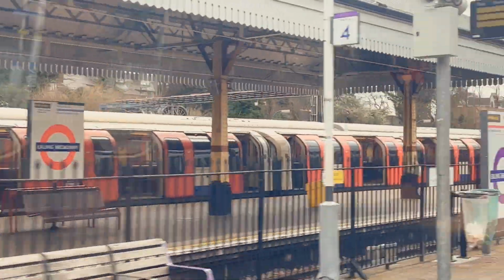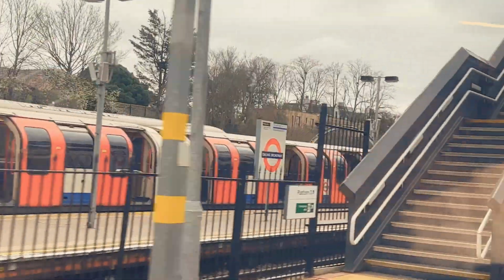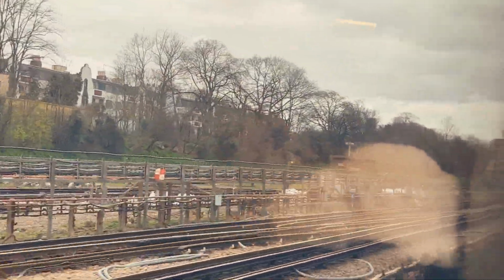Next station, Paddington. This is the Elizabeth line, which is also called the district line. District, Hamilton City, and National Rail Services.